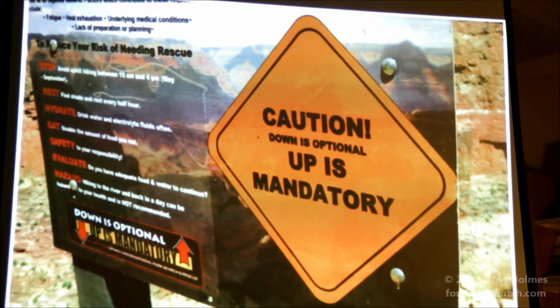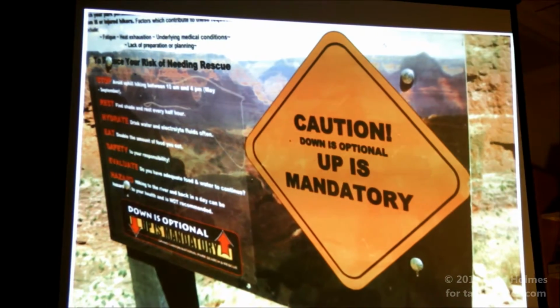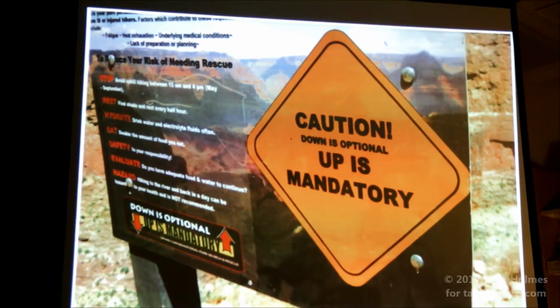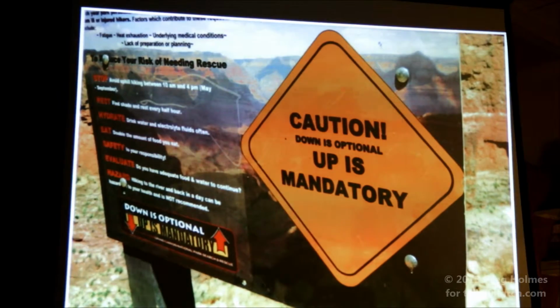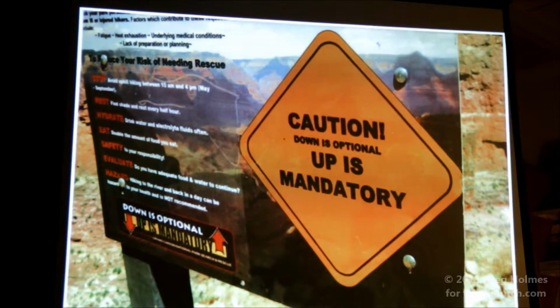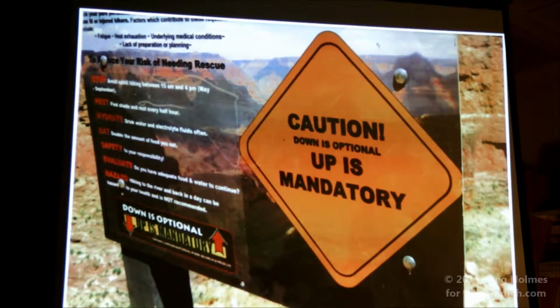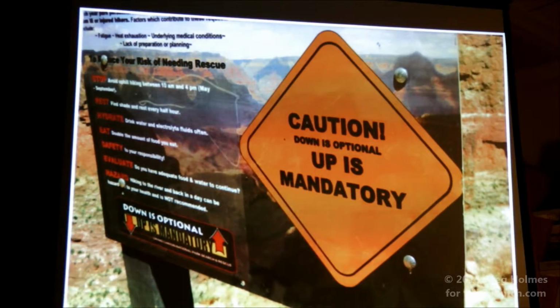If you are hiking Mount Everest or any other mountain, you start by going up. The hardest is first. Mountains tend to weed out the people who shouldn't go. Turn around and downhill back to your car. The Grand Canyon is the exact opposite. The hardest is the last.